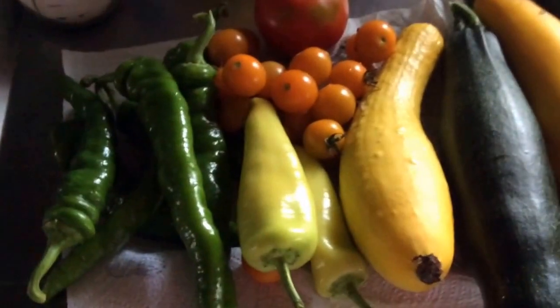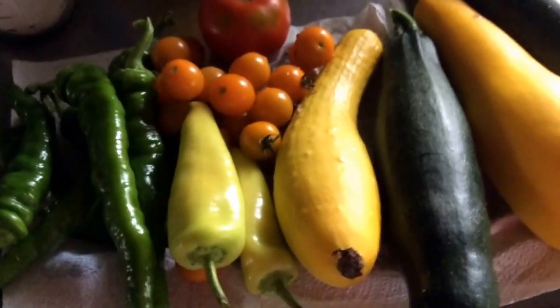downpour that comes tonight. So there you have it. There's my first offering from the garden. Hope you enjoyed it.